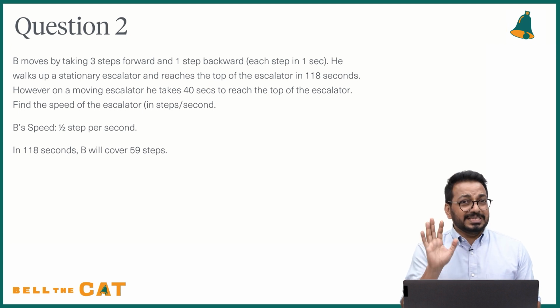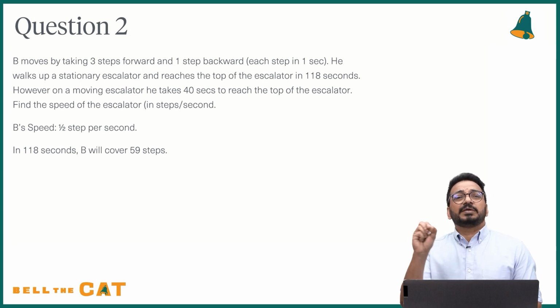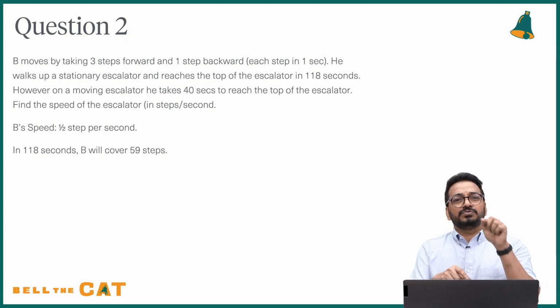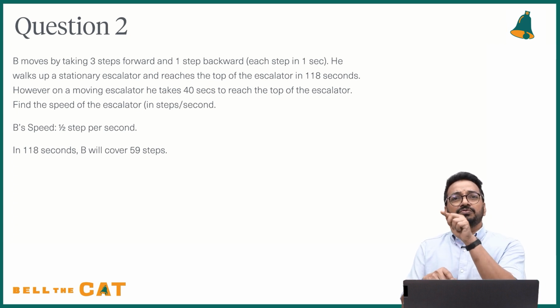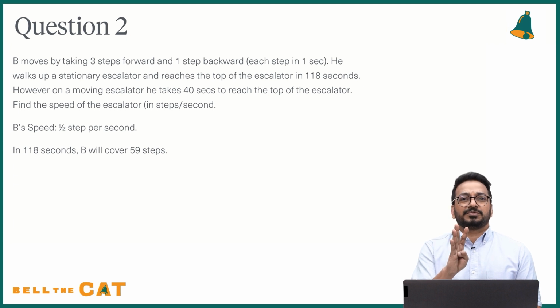Now, this is actually incorrect. The student made a mistake here because the total answer is 60. Because the speed of half a step per second is not uniform. The person is traveling what? 1, 2, 3, back. 1, 2, 3, back. So every set of 4 seconds, they're covering 4 steps.